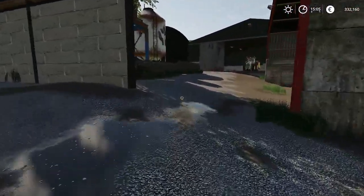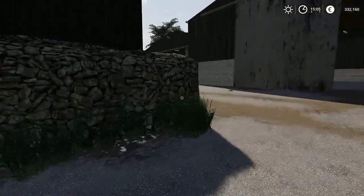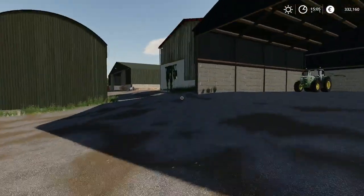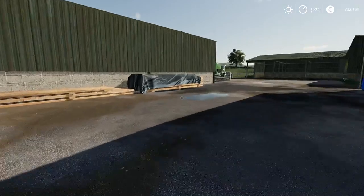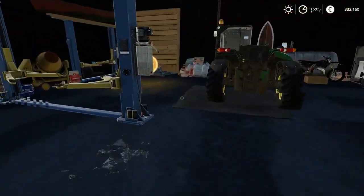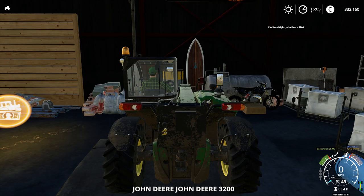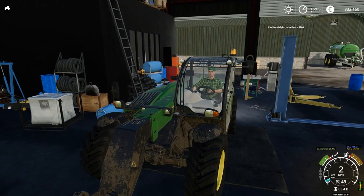Now, I do have to hook my bale spear, not pallet fork, up to this telehandler here. So I might as well get all that ready so I'm not wasting his time. Yep, tire's still up. Good, the plug worked. So, perfect. Let's get this guy out of the shop.